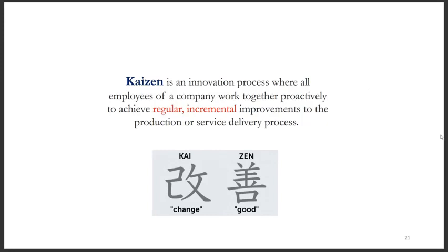However, Kaizen can be better understood as a process of continuous improvement. It is a strategy where employees at all levels of the company work together proactively to achieve regular incremental improvements in production or service delivery processes.